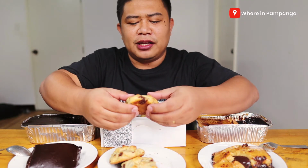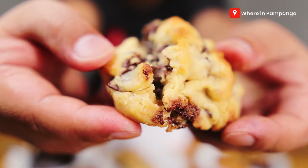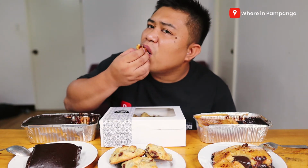Okay, so lastly, guys, siguro mas masarap yun kasama ng hot coffee. Wow. 100-gram piece of cake. Probably the diameter is 3 inches, and then inside it, guys, chips of Belgian chocolate. Oh wow. Sarap.